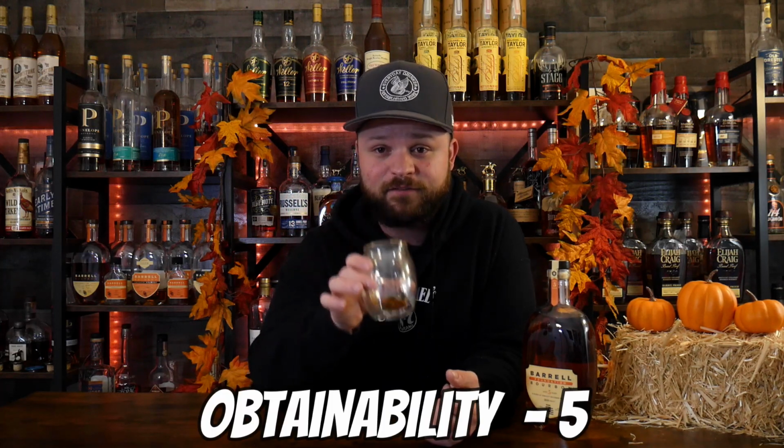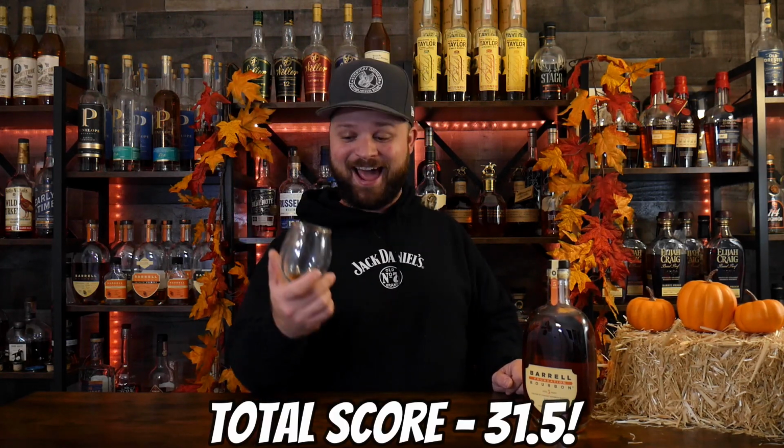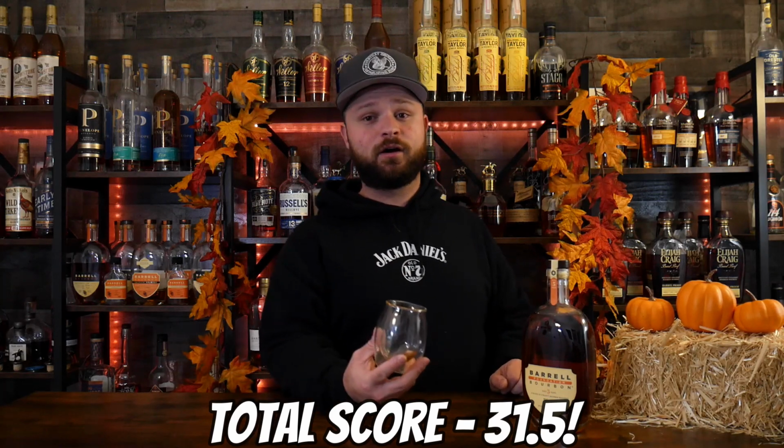And finally, we have obtainability. I know Barrell is all over the place, and with what my thoughts are on this bottle, this being almost released everywhere and to anyone, this is a home run, and obtainability is definitely a 5 out of 5. And the Barrell Foundation gets a total score of 31.5. Now, that's not bad for a 100 proof bottle.